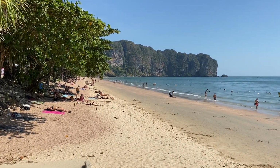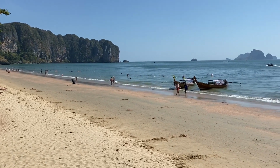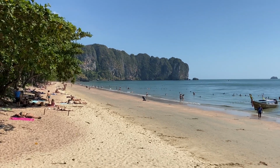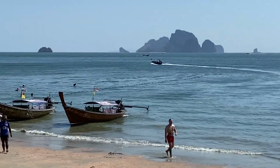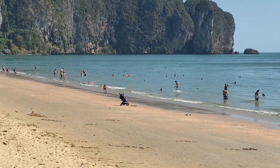So this is Ao Nang Beach. There's Railay Beach on the other side of this cliff. I'm gonna check that out. It looks like that'll be good. I think I'll have to take one of these long tail boats over there. There are no roads going to that.